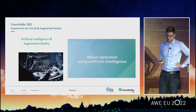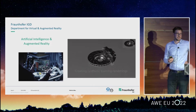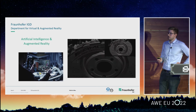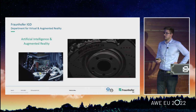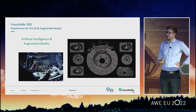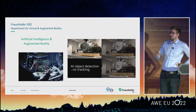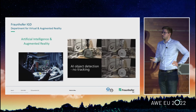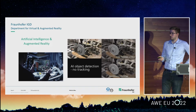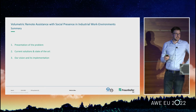Right now, we are working on artificial intelligence-based object detection. As you can see here on the right-hand side, we are taking many virtual synthetic renderings of an object where we have the 3D model of this wheel, for example. And then in the next step, we are able to detect it in a single camera frame. So this is not tracking you're seeing on the right side now. It's based on just a single frame, an estimation of the pose of the object, of the wheel. I will talk a little bit more about that later.